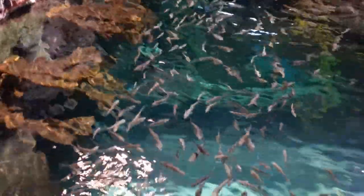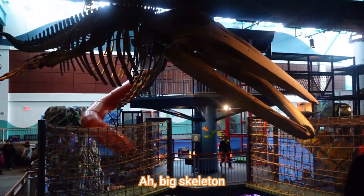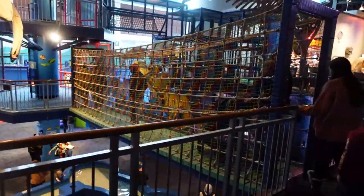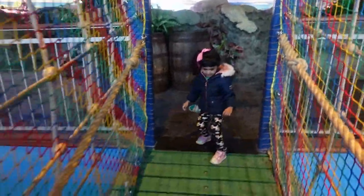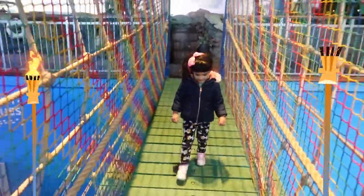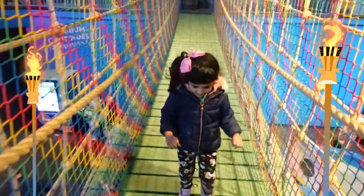These are cute little fishes. Oh, show me fishes. Now, do you like them? Big skeleton. Look at that bridge. You want to go walk on it? Yes. Colorful. Pink. Green. Blue. So many colors.